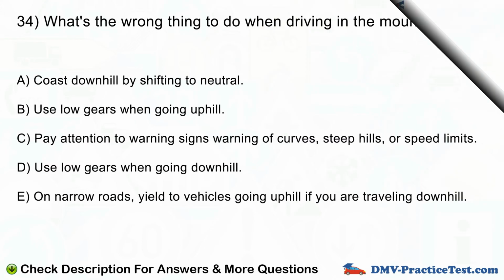Question number 34. What's the wrong thing to do when driving in the mountains? A. Coast downhill by shifting to neutral. B. Use low gears when going uphill. C. Pay attention to warning signs warning of curves, steep hills, or speed limits. D. Use low gears when going downhill. E. On narrow roads, yield to vehicles going uphill if you are traveling downhill.